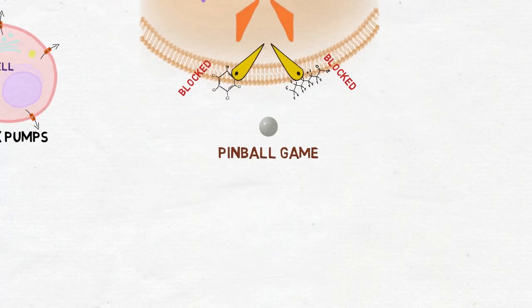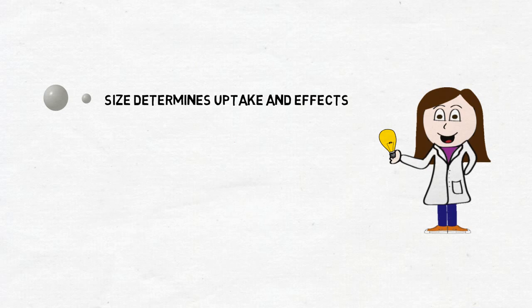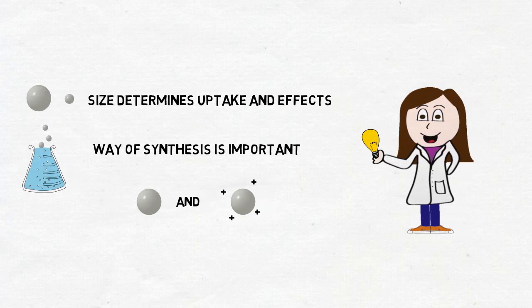Could it be that nanoparticles and the ions released act in a similar way? Our research in the lab has shown that the nanoparticle size determines the uptake by the cells and organisms and their effects. The nanoparticle synthesis method is an important factor. Both nanoparticles and the ions released contribute to effects and a compromised efflux pump activity.